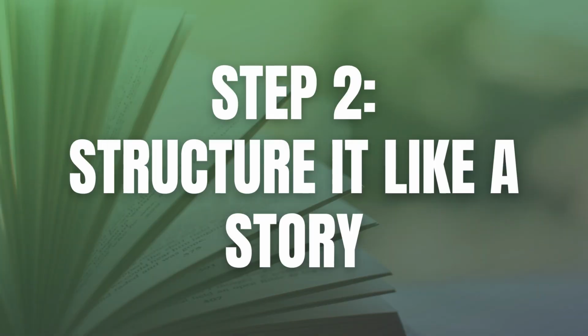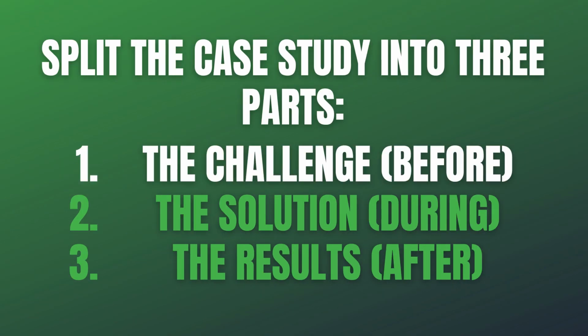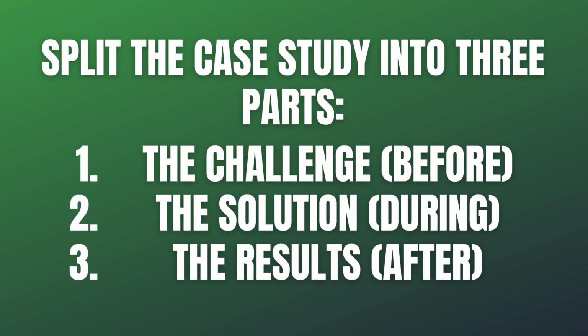Okay, step number 2 is to structure your case study like a story. You're going to want to split your case study into 3 parts. You've got the challenge, which is the before. You've got the solution, which happens during, and then you have the results, which are after. So let's go step by step here.